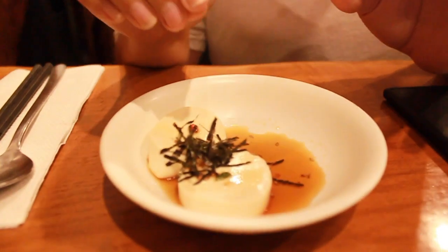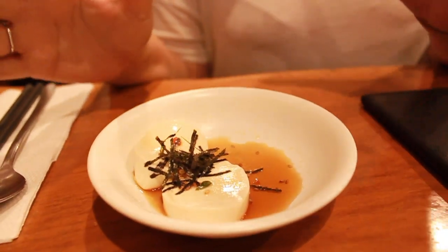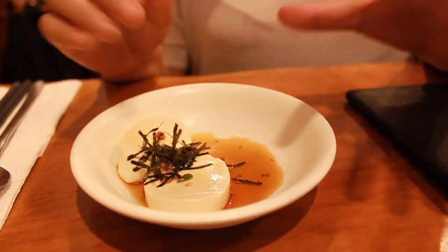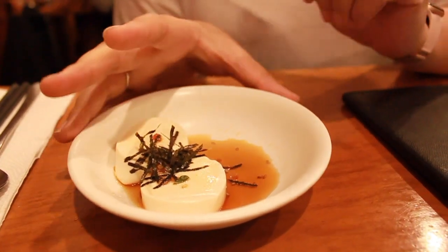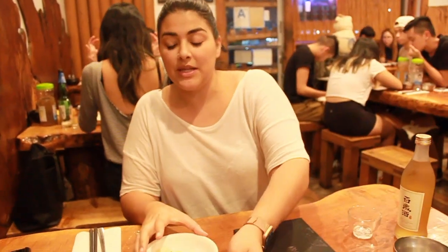You can see there's some seaweed on it. Looks like some sesame seeds and some sort of maybe soy sauce, maybe vinegar, I'm not quite sure yet. And also, these are raw eggs, and these are gonna go into the tofu soup when that comes here. So that's gonna be really good.